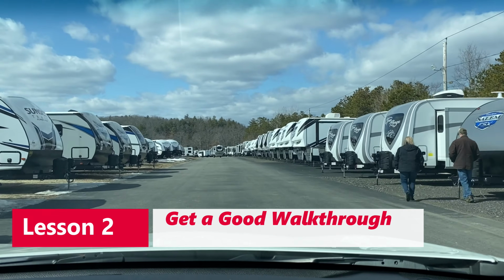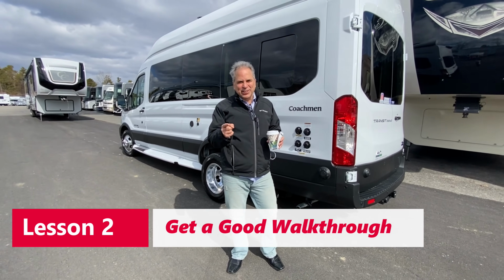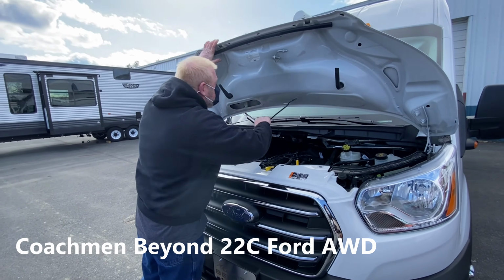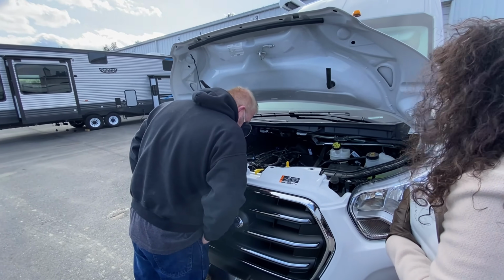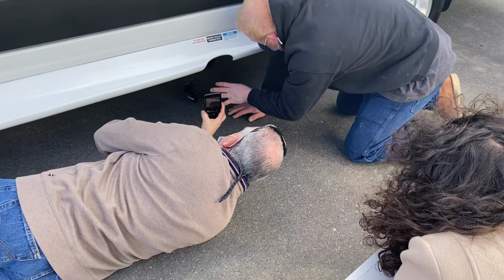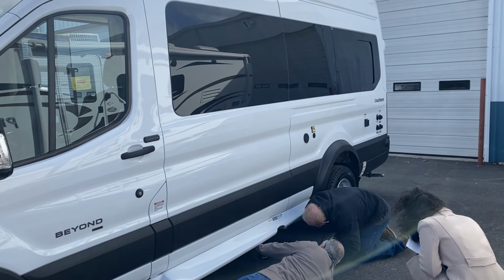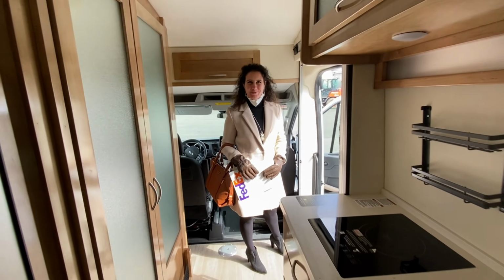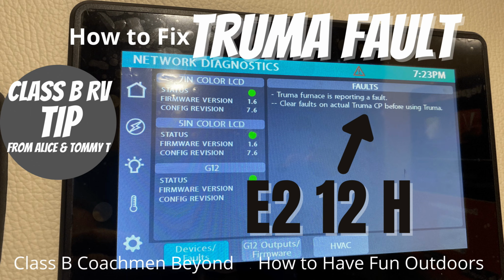Lesson number 2 is get a good walkthrough at the dealership when you pick up your van. It seems simple, but in our case, we had a gentleman, super nice guy, really nice person, but he told us directly that he had never been in a Coachmen Beyond before. So we actually knew more about the van than he did, and that was very frustrating because you want to request somebody that has experience with your particular vehicle, and that is really, really important when you're picking up your vehicle. So you try to learn as much as you possibly can. In our case, we think he actually tripped the fault on our Truma. We did a video on that. But in any case, turning on the heat with the gas turned off.